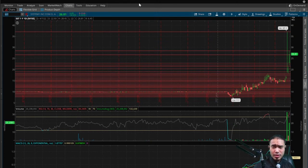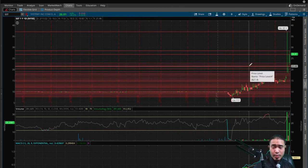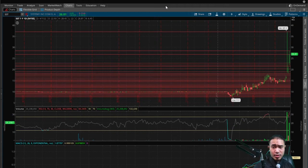And this is going to be pretty simple. So we do have a double gap up. First gap up at 17.25. That is a bearish indicator. That is telling us that the stock should come back down to 17.25 to fill this gap. And then we have another gap up today at 21.40. So another bearish indicator that is telling us that the stock should come back down to 21.40 to fill this gap. And I do believe those gaps are going to fill in the short term.